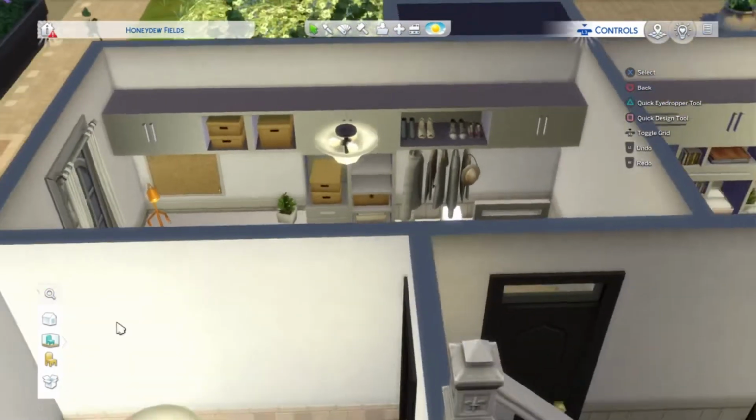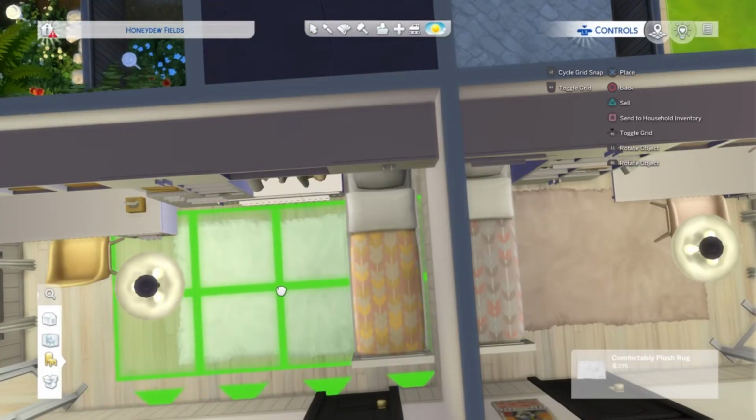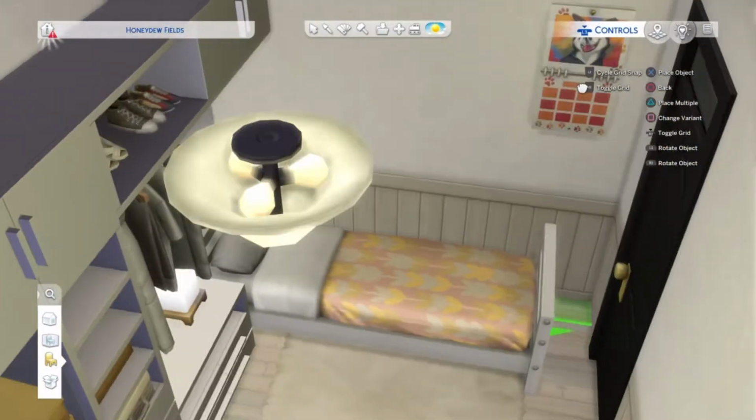I do regret, in the orangey room, I used the same rug, the city living rug, and I used a white creamy swatch. But now I'm looking at it, I was like, oh, I could have used the orangey tan color, because I think it brings out more of the yellow and orange in the room.